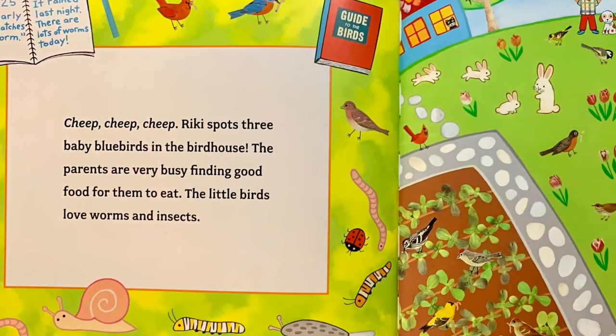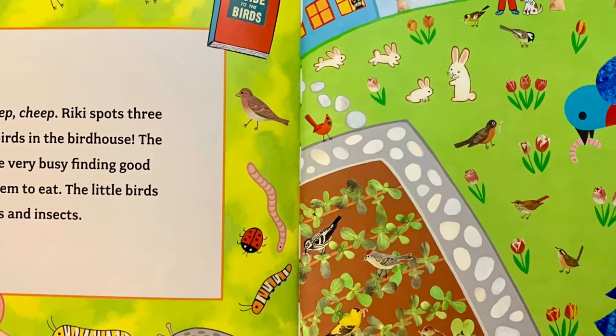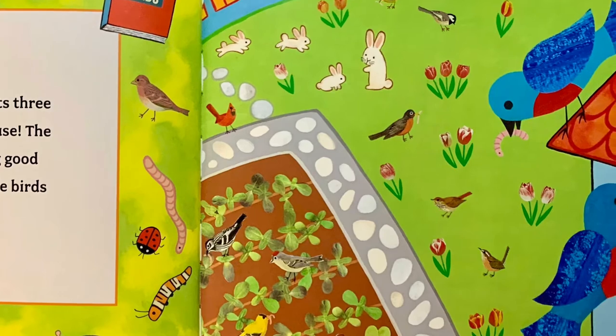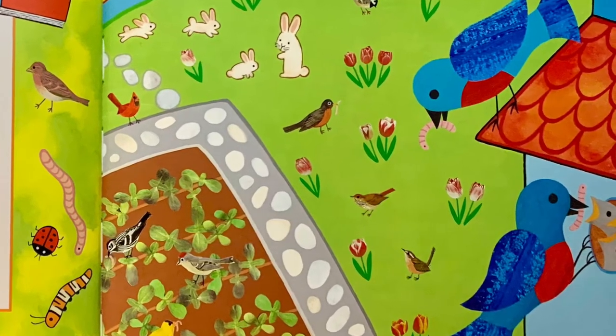Cheep, cheep, cheep. Riki spots 3 baby bluebirds in the birdhouse. The parents are very busy finding good food for them to eat. The little birds love worms and insects.